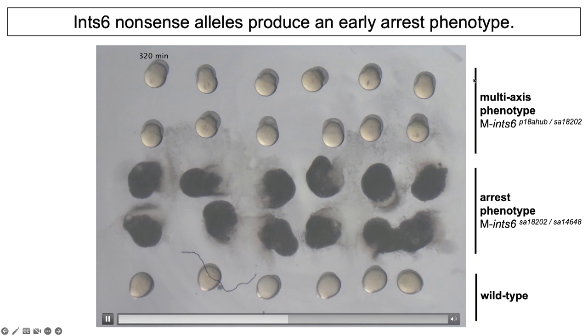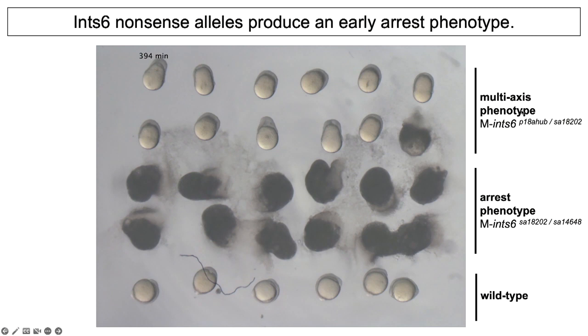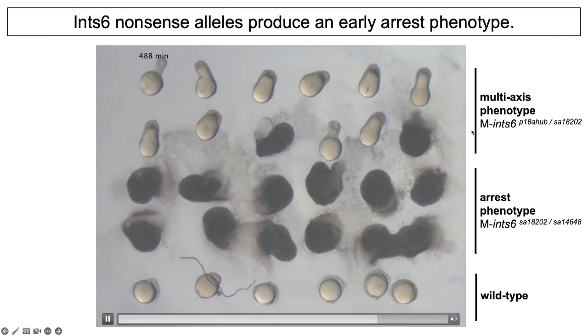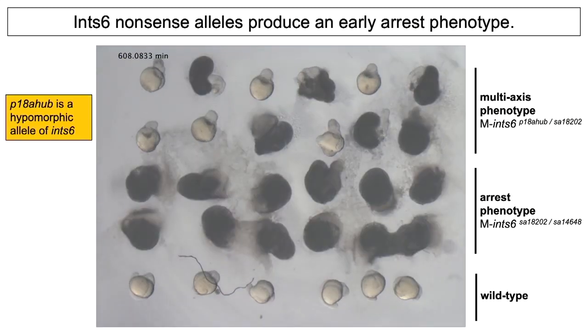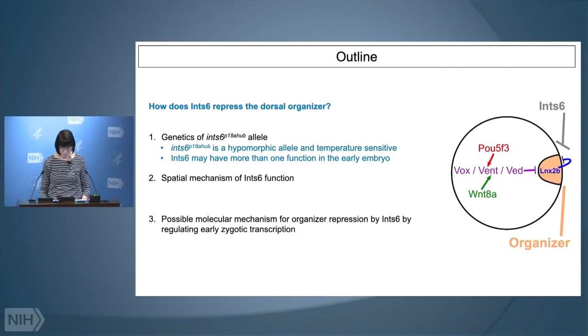There is a pause, so the hypomorphic mutants do pause at that same stage when the arrest mutants arrest. And many of them burst and die at a later stage when they have these multiple axes. So our original allele is a hypomorphic allele of INTES6. The mid-blastula stage, when those embryos arrest, may be the first time that INTES6 functions.